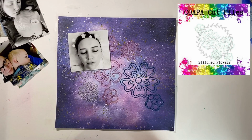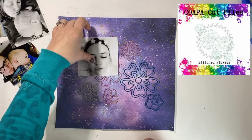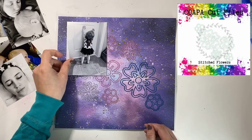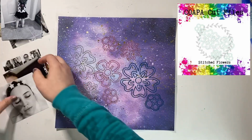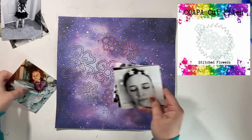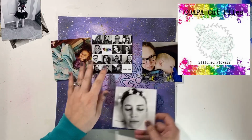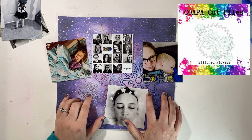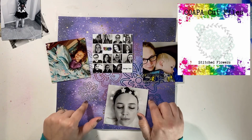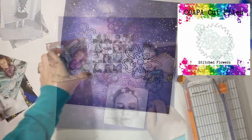And then I have that option, which I also like, as well as that one. But again, it covers up a lot of the stitching. So that'll probably be a square one. Just not sure. One of these four. I'll kind of figure that out. Get you on fast forward, and let's see what I can do with this really fun stitch cut file.